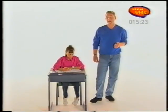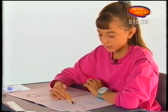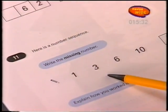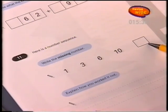In the test paper, there are often questions like this. Here is a number sequence. Write the missing number. Then there's a 1, a 3, a 6, and a 10, and a box to write the next number in the sequence.